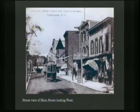This is a street view of Main Street looking west. There's your trolley, trolley tracks and little stores with all the awnings and all. I'm just trying to get my bearings. This is looking west, on Main Street. What would that be that's there now? Well, see the one with the turret? That's the corner of Main and Columbus. Okay, so this is up where these stores were. The one on the right is closer to the school, right next to where we are now, right next to the Main Street School, that little section.